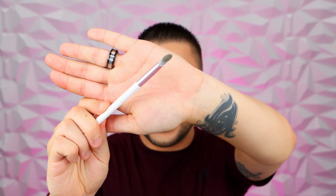So I'm just gonna lightly stamp over it with whatever residual product is left on my beauty sponge from my foundation, just to make sure it's nice and even and blended and good to go. And it's good to go. Wow! Okay, so now I'm gonna take that dense angled brush and we're gonna use this for nose contour.